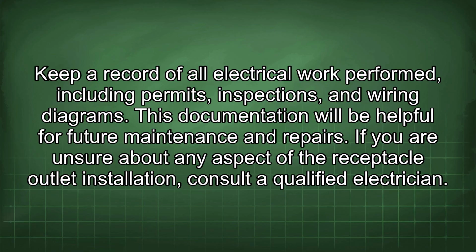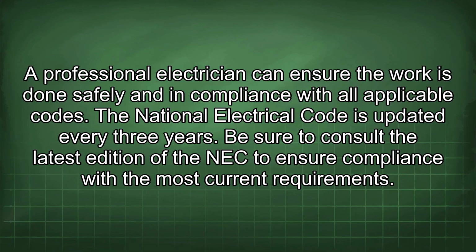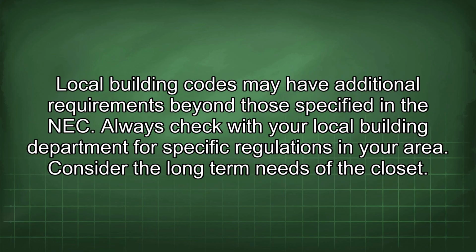If you are unsure about any aspect of the receptacle outlet installation, consult a qualified electrician. A professional electrician can ensure the work is done safely and in compliance with all applicable codes. The National Electrical Code is updated every 3 years. Be sure to consult the latest edition of the NEC to ensure compliance with the most current requirements. Local building codes may have additional requirements beyond those specified in the NEC. Always check with your local building department for specific regulations in your area.